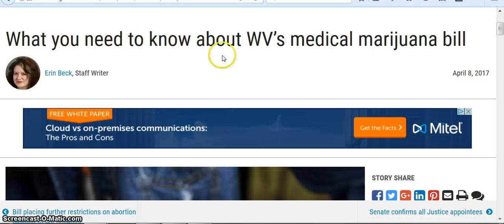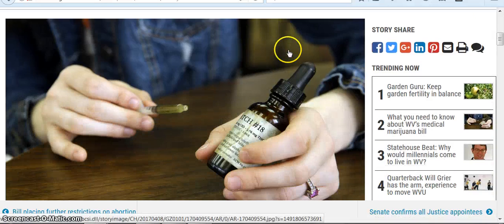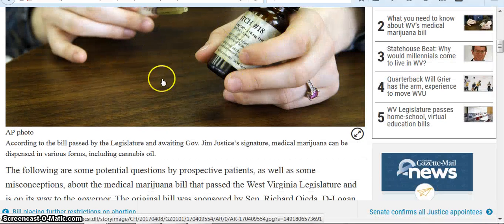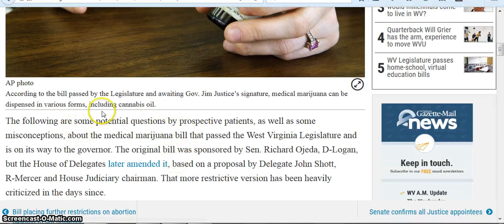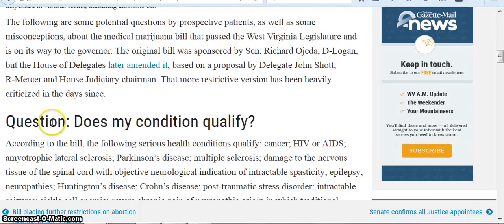This article, what you need to know about West Virginia's medical marijuana bill, could possibly make some sense about why they would want room to grow marijuana. But this is a very interesting article. It has a lot of information about if you live in West Virginia and you want medical marijuana. So the link for this will be below.